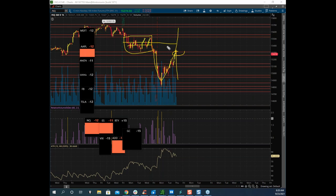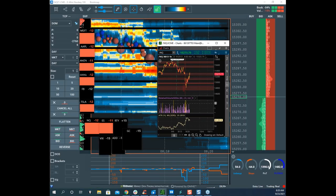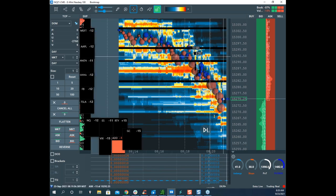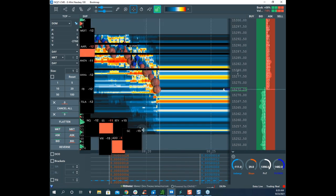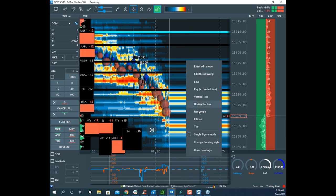This thing can turn around, like I said, and pull back all the way to this. And guess what? If it gets through this, that's a failed breakout of that, and then we're coming down here. So this is getting interesting now. All right. Well, what I wanted to do here is make this one big zone. So I'm going to remove this.